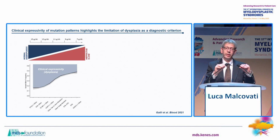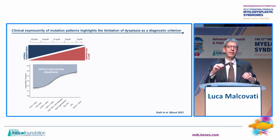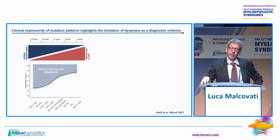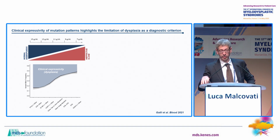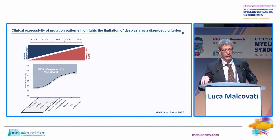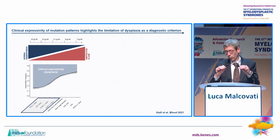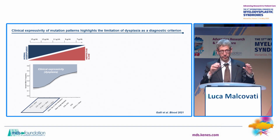In particular, we identified two subsets of driver mutations in this context. First, driver mutations that became clinically expressed in terms of significant dysplasia around a variant allele frequency of 20 to 25%, showing a rather strong clinical expressivity and a disturbance of hematopoiesis resulting in significant dysplasia. These include driver mutation patterns involving SF3B1, U2AF1, TP53, as well as more complex mutation patterns involving DTA mutations.